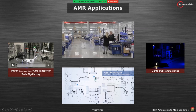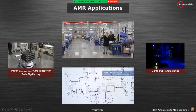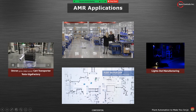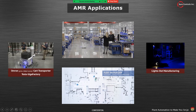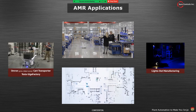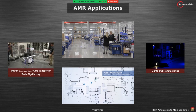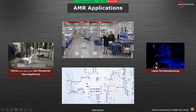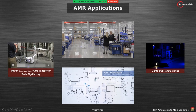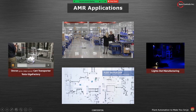And in other applications, here's actually a Tesla Gigafactory. So this is the cart transporter. This has a load on top, but actually the load is supported by those caster wheels right there. Sorry, the pop-up keeps coming up there with the controls. What it does is latch onto the load, very similar to a fifth wheeler, like a big pickup truck such as a dually, or a semi. So here it's pulling out right here, and if you look right there, that's the attachment point. So that's another option for mobile robots.